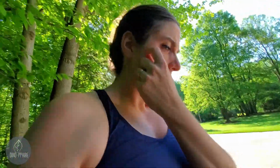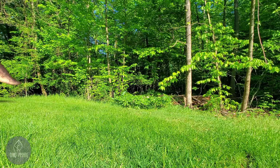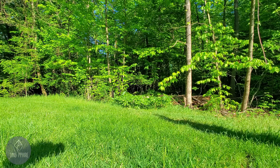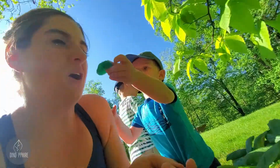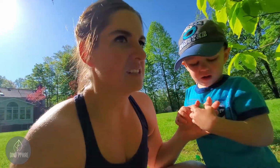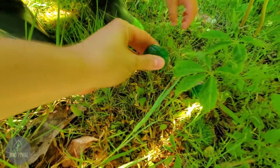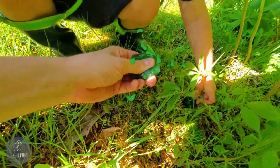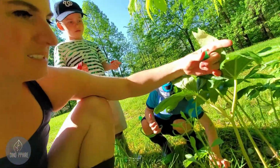We're having a hard time finding Triceratops, huh? Let's go check in the back. Oh, you found more green goo? No. The Triceratops was definitely here. Look, here's Triceratops' green goo. Oh, grass. What was it eating this time? What do we think this is?